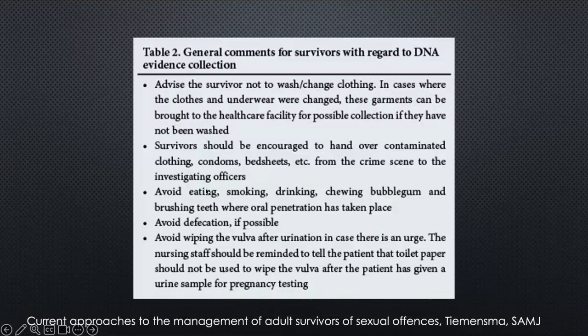They should avoid eating, smoking, drinking, chewing bubblegum, especially if any oral penetration has taken place, and avoid defecation if at all possible. So these are some of the things, as you identify the survivor, to let them know discreetly, and then you can carry on with what you need to do until you're ready to take your kit.